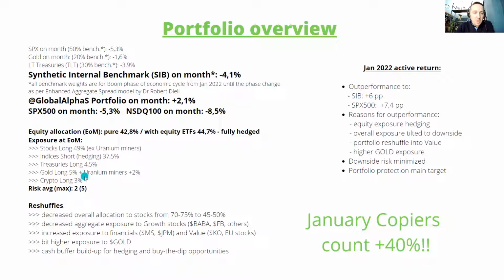US Treasury market, basically. Still long gold, directly in the gold bullion, long by 5% of the portfolio, and in uranium miners, 2% of the portfolio. So we basically have an aggregate 7% in commodities right now in the Global Alpha Search portfolio. We still have a little bit of crypto, but as you know, crypto is just basically a side asset in our portfolio, and will most possibly never be more than 5% in the portfolio on an aggregate basis.